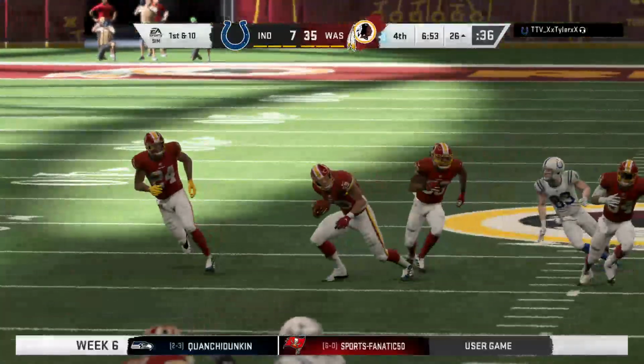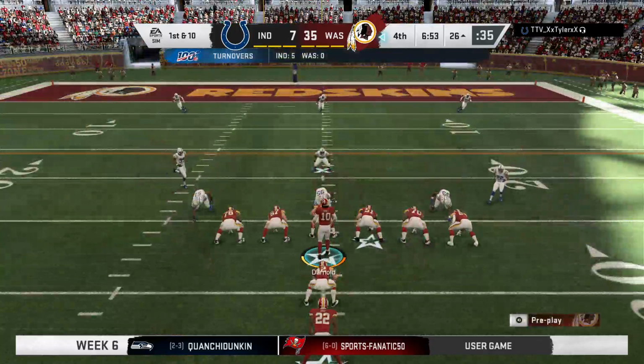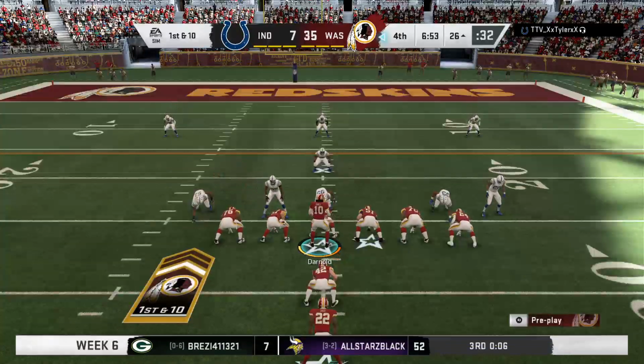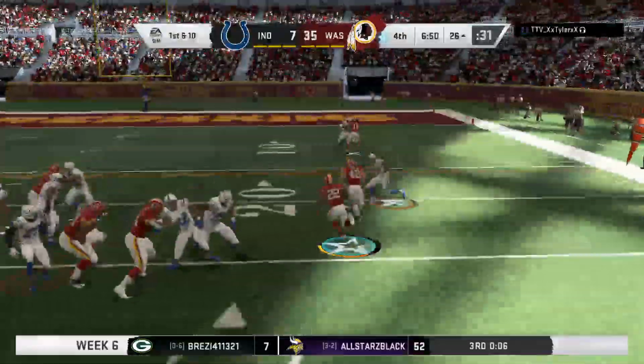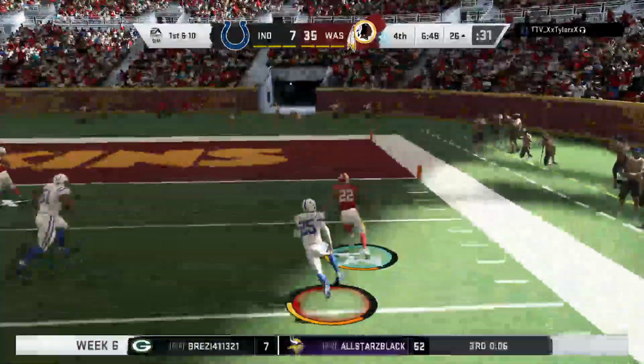The interception woes, they just continue to mount. He's thrown 5 picks. At this point, you got to be thinking, is it something between the ears? I think a confidence hit does occur once you start getting those numbers.